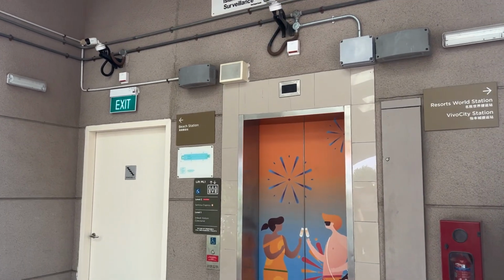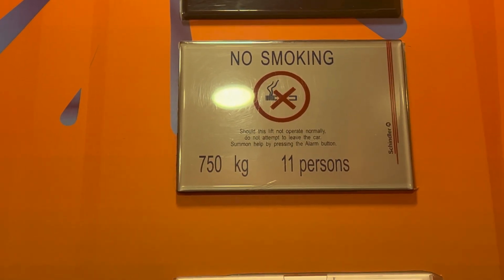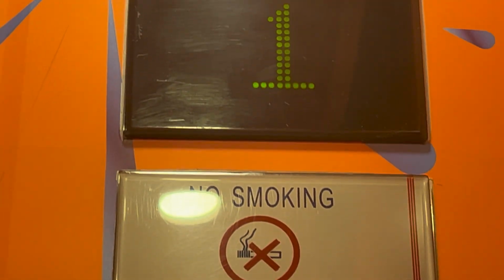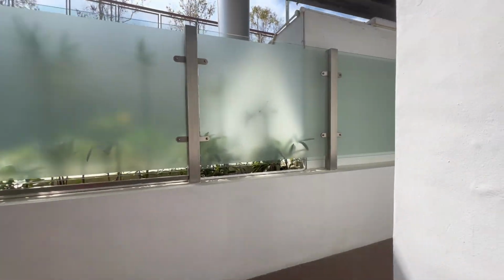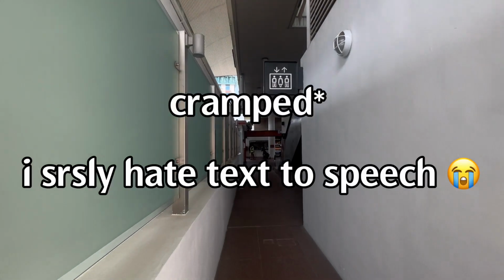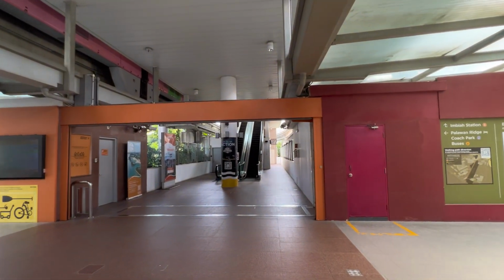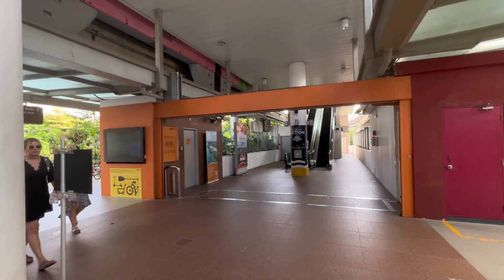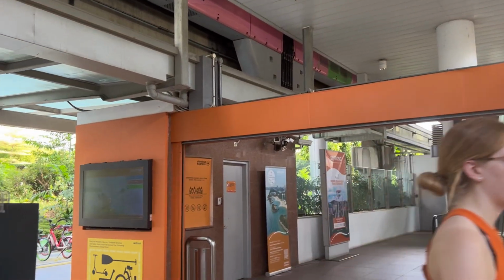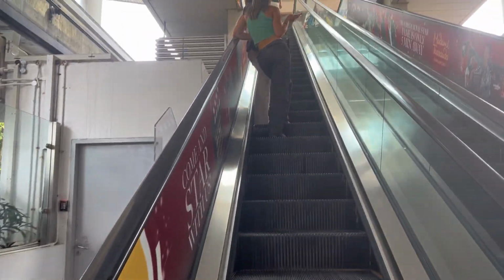The lift is a regular Schindler adorned with Sentosa advertisements, featuring a rather small capacity of 11 people and 750 kilograms. As you walk along the corridor connecting to the main exit, you can feel the crane design. At the concourse area, red stone tiles catch your eye, a design trend relatively uncommon in the 2010s. The escalators are also of the Schindler brand, which feel rather narrow.